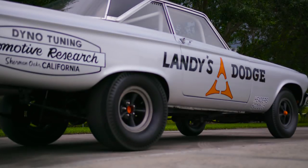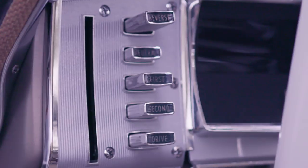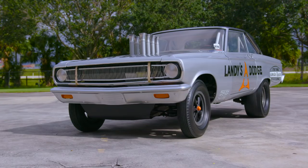We could make this car prettier. In so doing, we would lose some of the authenticity and the originality of the car, and we didn't want to do that. This car is just too great a car the way it is, and we're proud of that.